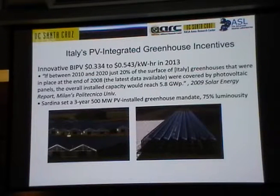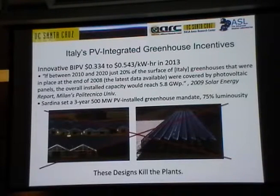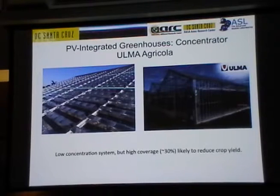The people that installed this didn't care. They're making more money off these huge incentives for the PV. They didn't care if they took out their crops. But the point is, this is not a solution, okay? Sardinia's at 75% luminosity, but you don't want to do this if you're going to kill the plants. That's backwards.